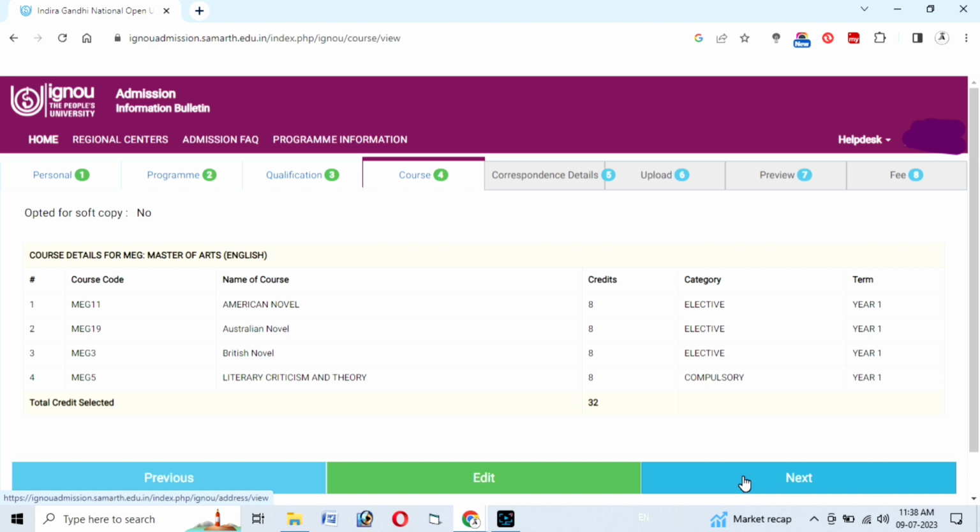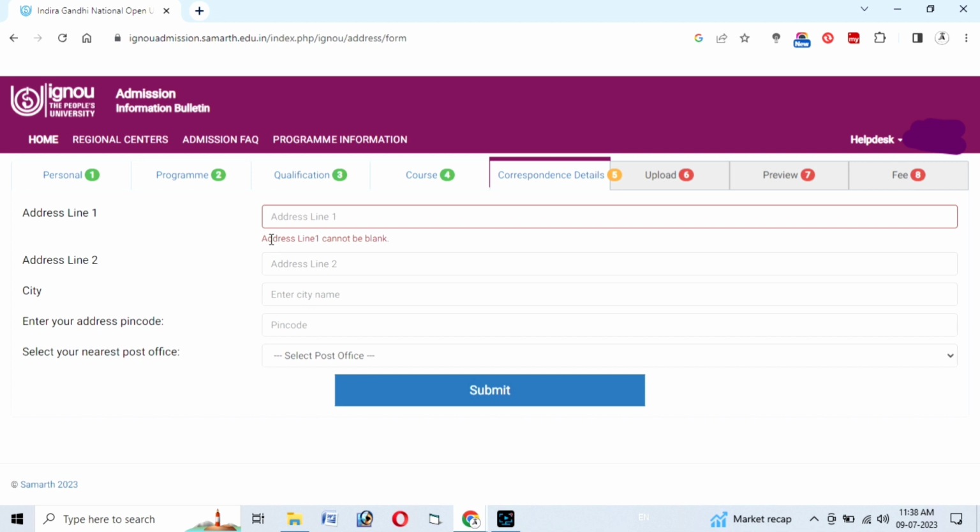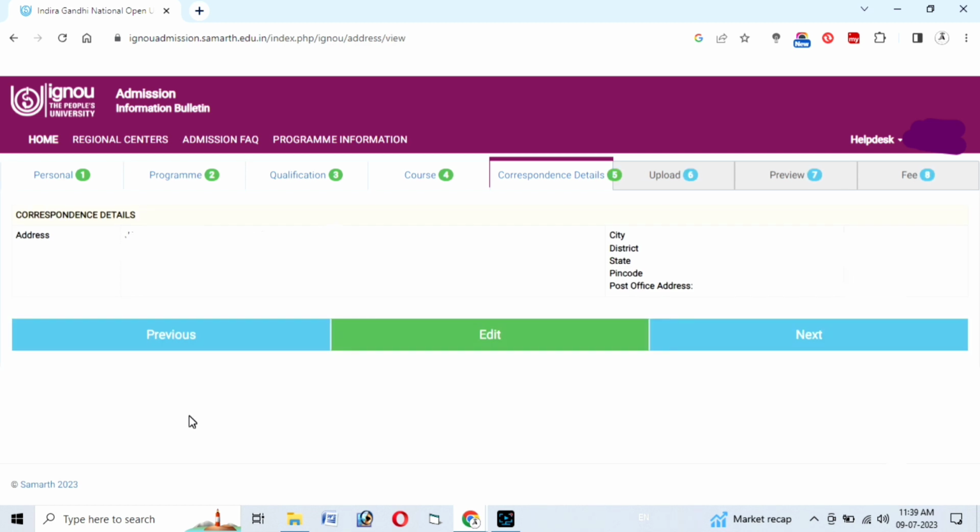After selecting the course, we can go to the next page for the correspondence detail. In the correspondence detail, we are mainly providing our address. To this address, all our documents, certificates and books, everything will be sent. So make sure that we provide our current location or the address, which is a permanent address over here, so that we won't lose any of our documents. Now here, after entering the pin code, the post office will be shown over here automatically. So we can select our nearest post office. After selecting that one, we can click on submit.